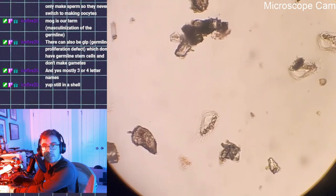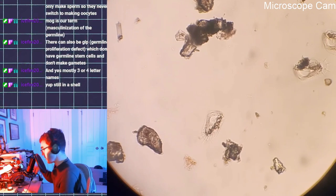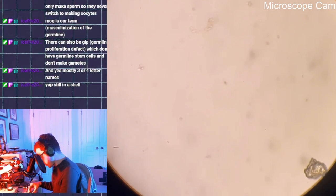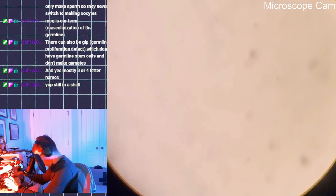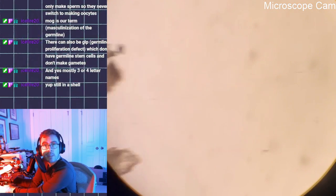A lot of these little filtery guys. Maybe that's worth, yeah, that's actually worth getting under the microscope. There's so many of them too. I'd hope I can grab them fairly easily. All right. All right, now we just have to find them again.